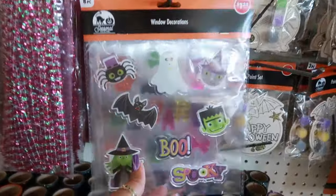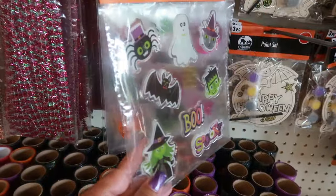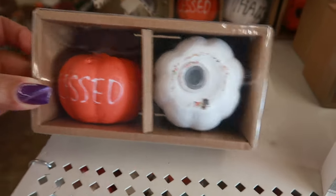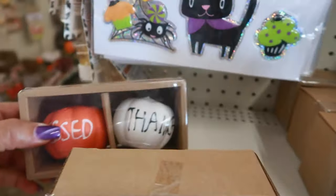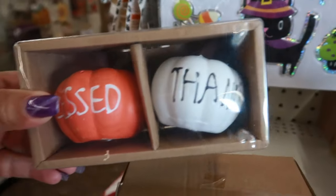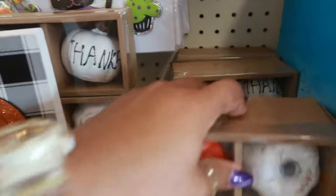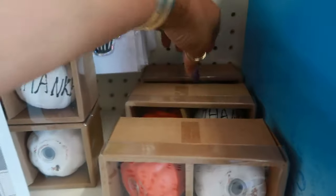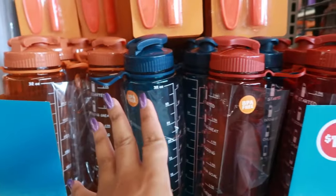Oh, these are cute. Those are window decorations. You got these salt and pepper shakers, blessed. That one that's flipped over says thankful. I don't know, what you guys think about that writing? Kinda looks like a kid drew that. Little Ray-Ban knockoffs, they're all the same. And you got these water bottles in these colors.